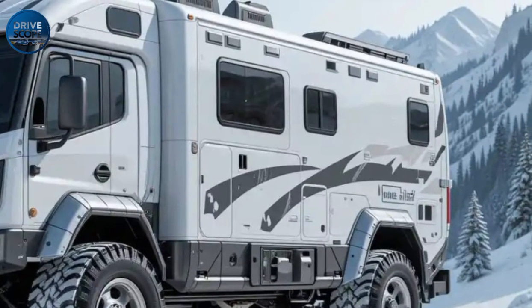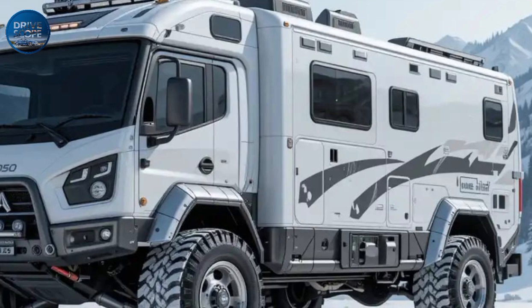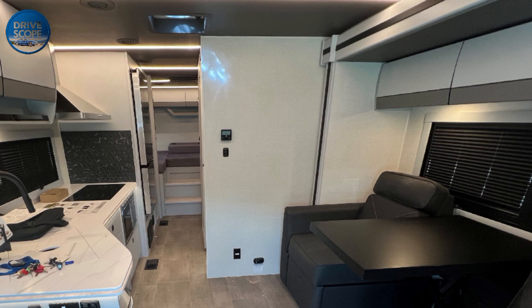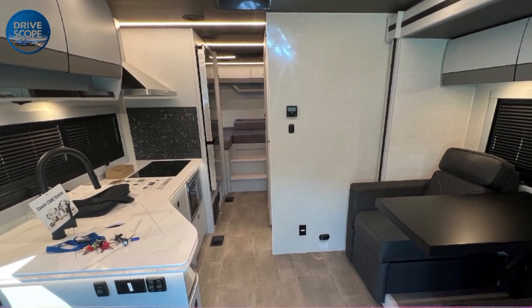It's also equipped with regenerative braking and a solar roof that can generate enough power to keep the lights, fridge, fans, and even a small induction cooktop running without ever plugging in. The energy system is managed by an AI-based power optimizer, which learns your habits and automatically adjusts consumption to maximize efficiency.